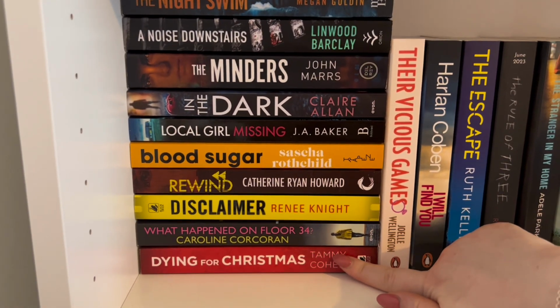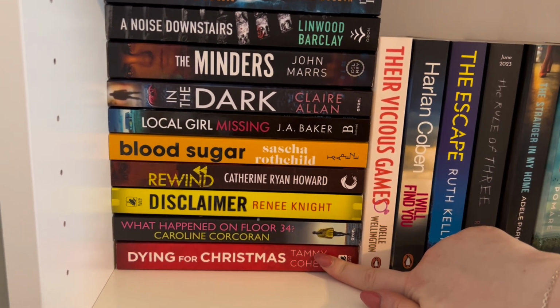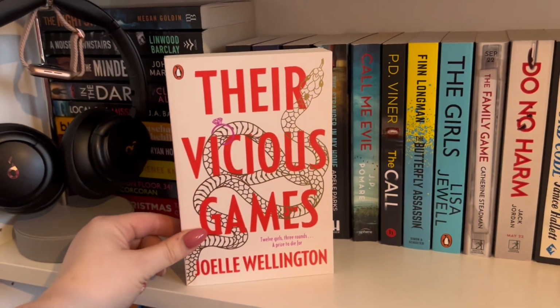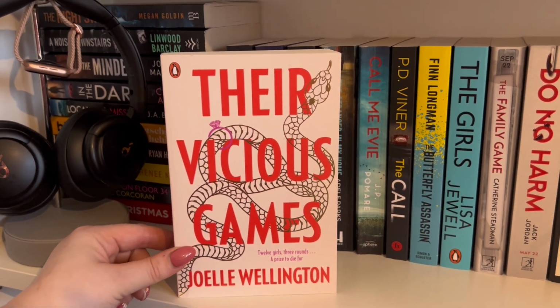I asked everyone to read this last year and so many people loved it. It's a fantastic thriller around Christmas time, so if you haven't read it, highly recommend you do. Absolutely loved Their Vicious Games by Joelle Wellington, but this is a YA fantasy, so I'm not too sure why it's on the thriller shelf.